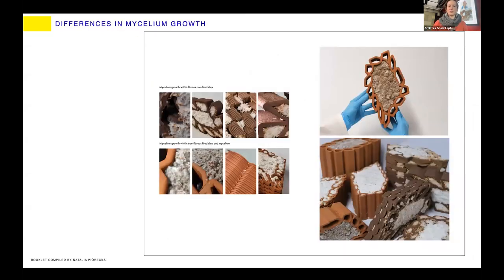And also, of course, in terms of temporality, since it's an outside installation, the unfired clay pieces will degrade faster than the fired ones.